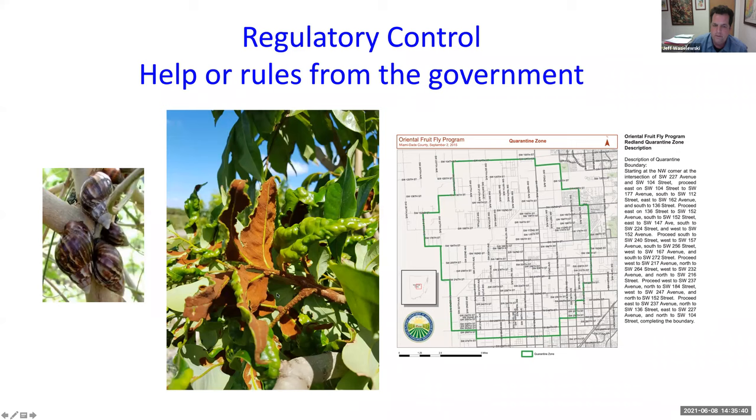Now the one in the middle, that's the lychee erinose mite. They're currently trying to eradicate that. It is in 13 counties, and I don't know that they'll be able to eradicate it because Laura works here as an extension agent with homeowners, and we get calls about this every day.